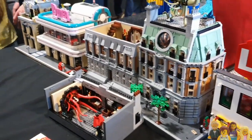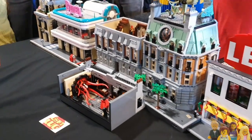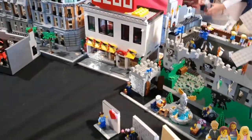I'm loving the souped up diner here. I think it looks really nice. Gives it some really good lines.